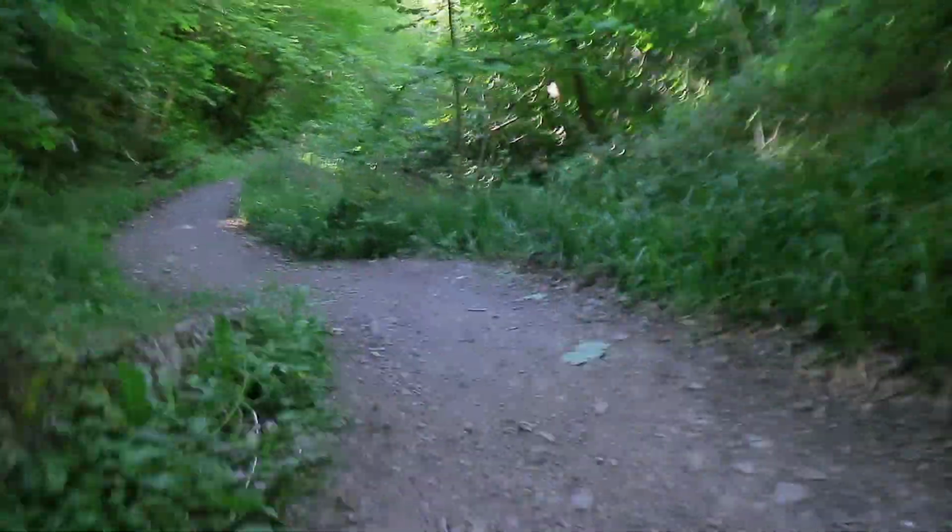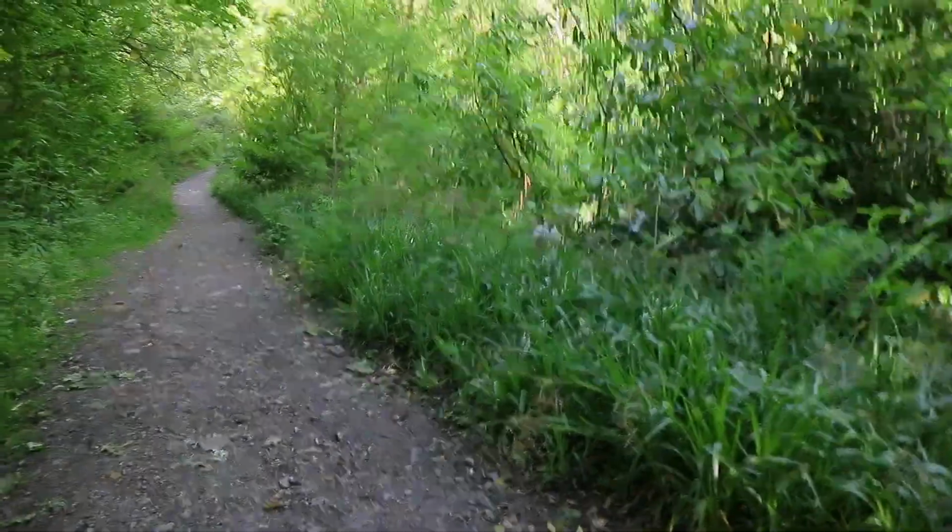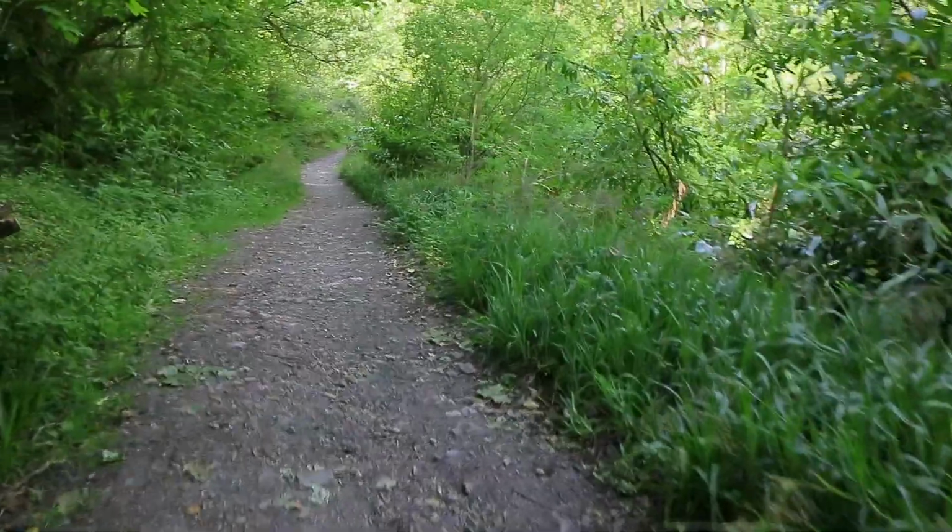Now what we're going to do is we're just going to head up this path, because this is where we go into the waterfall, and as you get closer you'll start to hear the waterfall, because there's a path at the top of here that kind of goes off, and as you can hear, that's our waterfall.